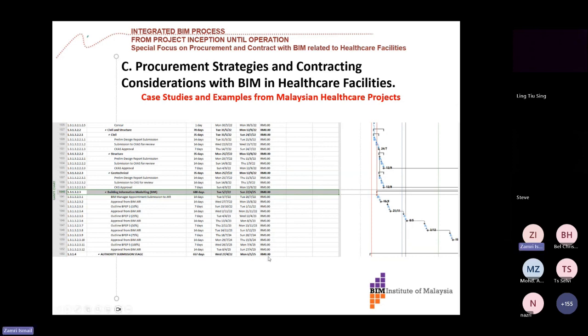But as an example here, when we try to force BIM into the existing form of contract, it may not fall into place. It may not take precedence or importance. So most of the time people say, oh, BIM doesn't work, BIM is slow, but BIM needs time. Just like when you plant a tree, you cannot get the fruit immediately. You need time.